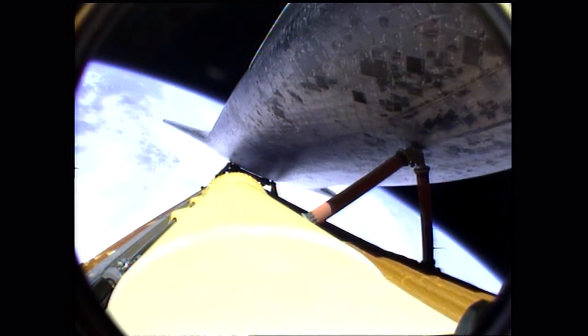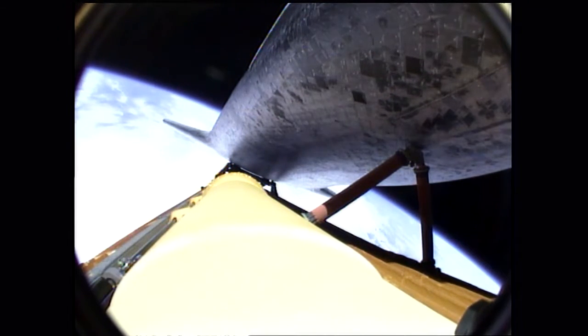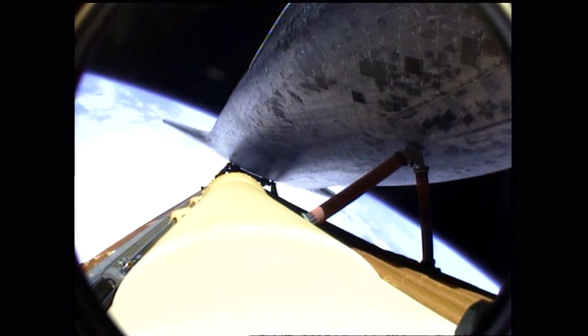One minute, 20 seconds till main engine cutoff. Atlantis traveling 12,000 miles an hour. The main engines will soon be throttling down once again to limit the stress on the shuttle and its 4 crew members to that of 3 times the effective gravity. Atlantis currently traveling at a speed of more than 4 miles a second. 1 minute of powered flight remaining for Atlantis. Three good main engines, 3 good auxiliary power units, 3 good fuel cells.